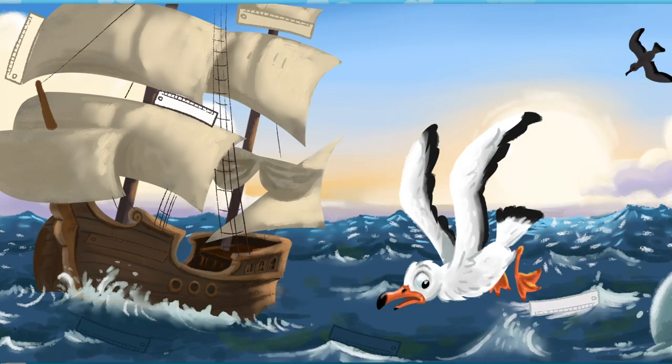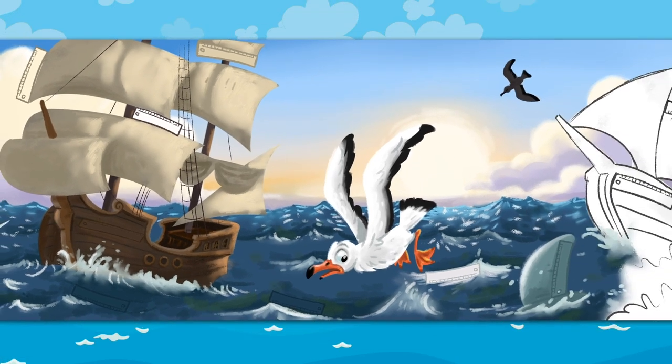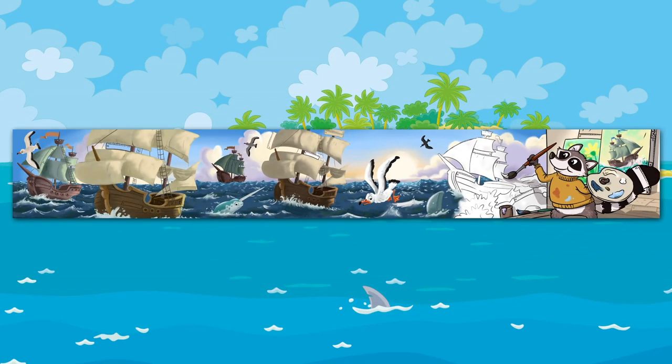Ready to brush up on your racer puzzle skills? Let's do it together. The puzzle picture is too wide to fit on the screen, so it moves slowly from one side to the other. That way, you can see the whole picture, and you'll be able to find all of the hidden objects.